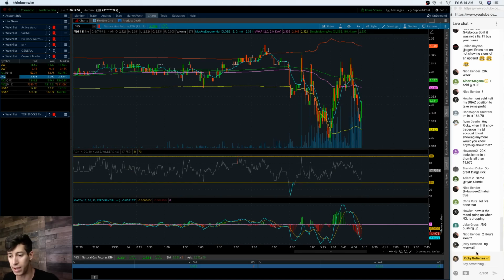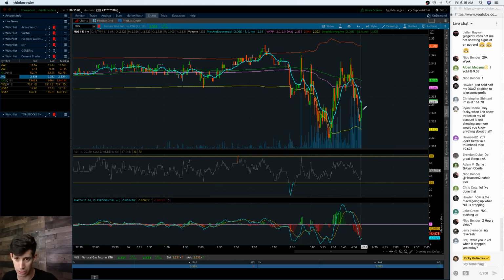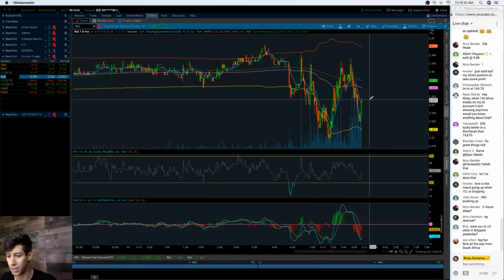Yep. I wouldn't say natural gas reversal, but definitely showing signs of an indication of an intention to reverse. Look at the MACD, look at the RSI. It's definitely there. Watch out for the EMA line as a potential rejection. Let's wait for higher highs and kind of go from there.